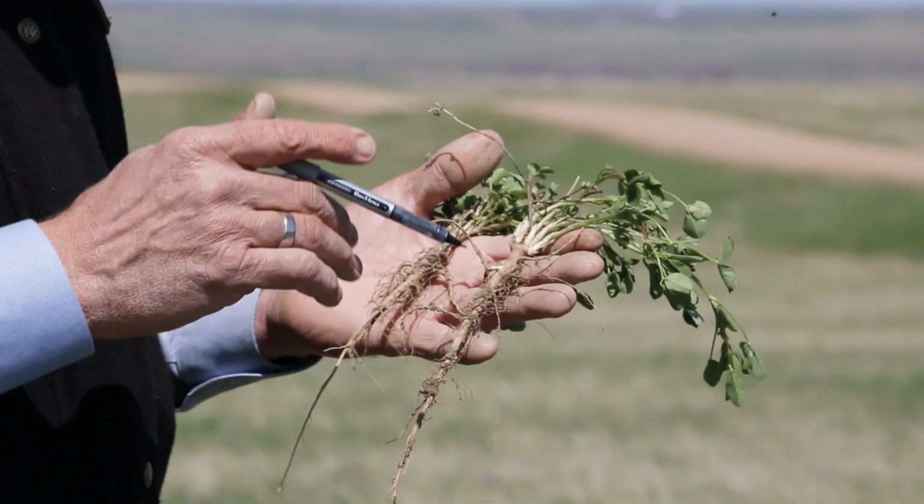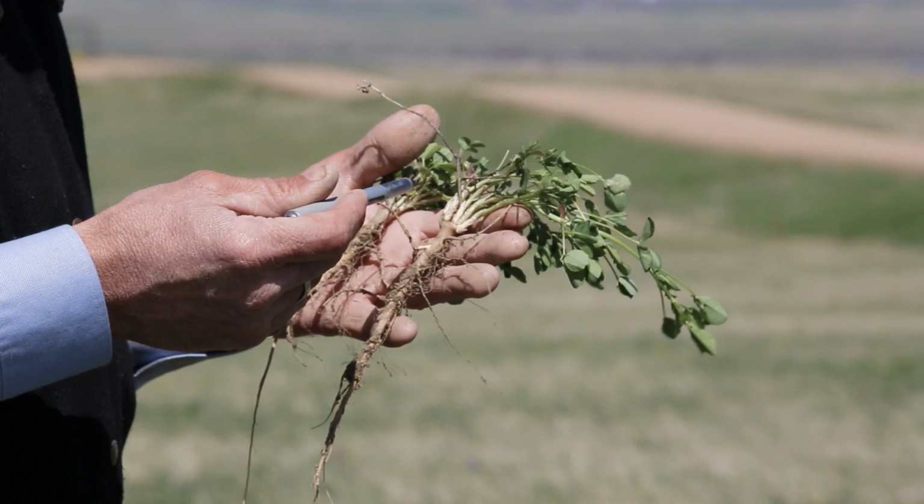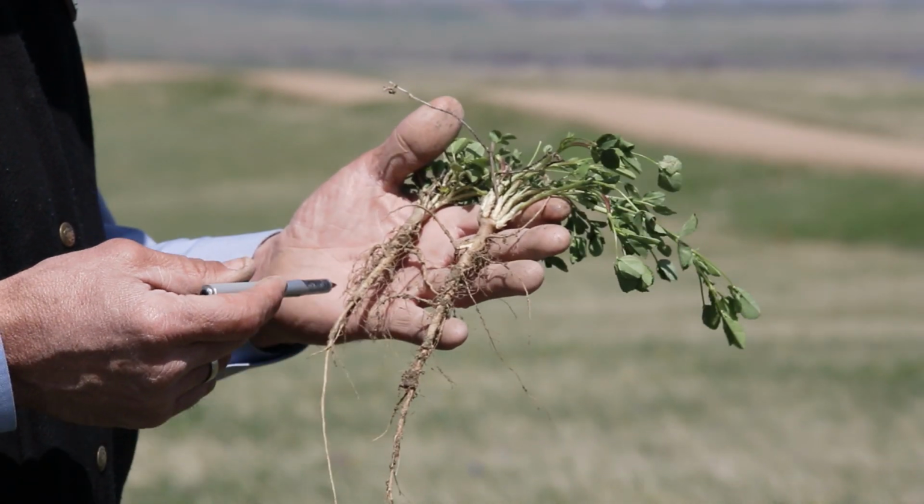And from that, then you can allow other pastures to rest. You can utilize the advantages and opportunities of the sweet clover to improve your soil health in the rangelands with the characteristics of the sweet clover and what they bring to the prairie landscape.